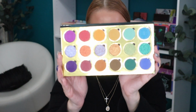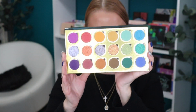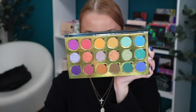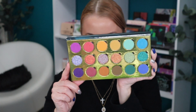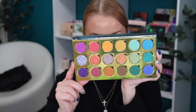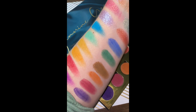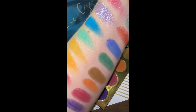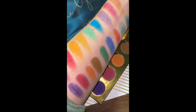Now here is the color story of this 16 pan eyeshadow palette. I'm going to hold it at an angle like this. In this particular palette, you are going to be getting 18 different shadows, which includes 12 buttery pigmented mattes and 6 unique sparkly duochrome shimmers. This palette retails for $45 and it is launching very soon. It launches on Tuesday, October the 18th at 3 p.m. CST. That is Texas time.